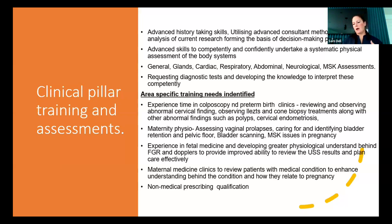Always using NICE guidance and CKS guidance in terms of diagnostic tools that we could utilize. So it's always using those methods of critically analysing the research to base the formation of our clinical decision making. So essentially that is what the training pillar of the clinical assessments looks like. It may differ in different trusts, but that is essentially what that clinical pillar looks like.